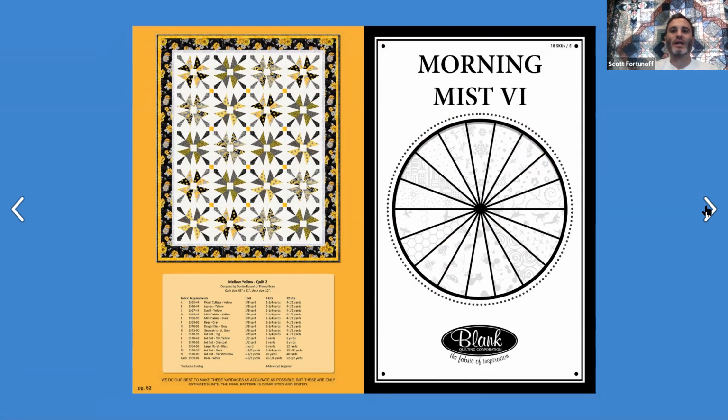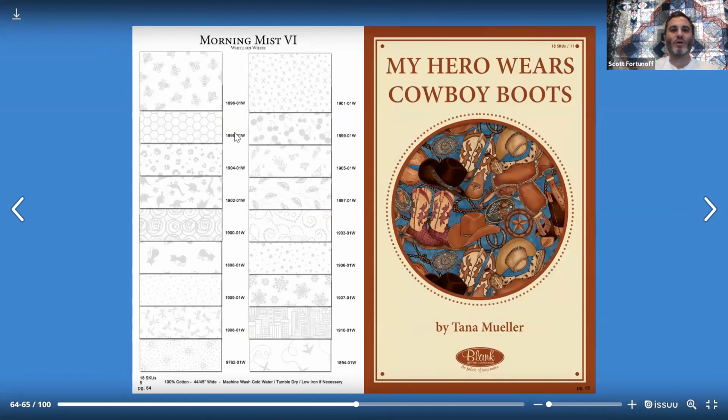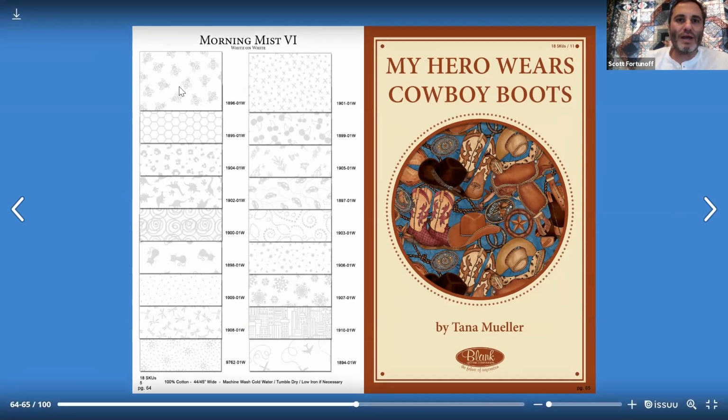So the next line is Morning Mist 6. And when I've been at shops lately, there's been a huge demand for white on white. I keep getting customers contacting me. So this one we actually printed up front, and this will be ready to ship in May. So you'll be able to get this almost right away, because we know there's a big demand and we were lacking in that. So we brought them in without having any more information. So these are white on white.